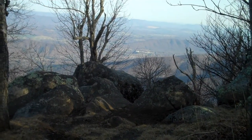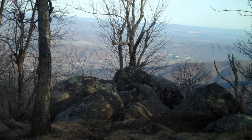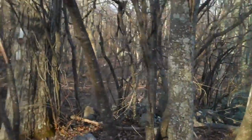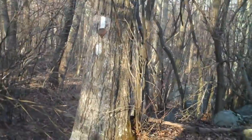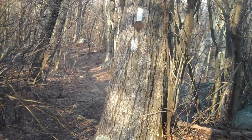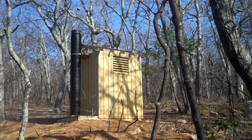We're at the top of Thunder Ridge in the Thunder Ridge Wilderness, looking down on Arnold Valley, Lexington, pan around, there's the trail, couple down trees. It's been windy and wet here this spring. Hey, but so far we're having a good run.